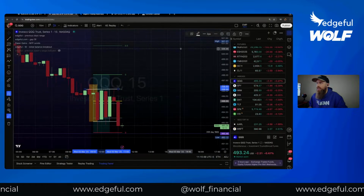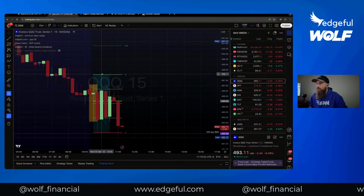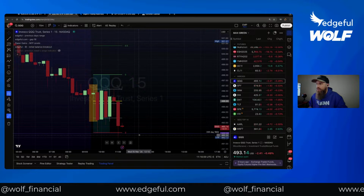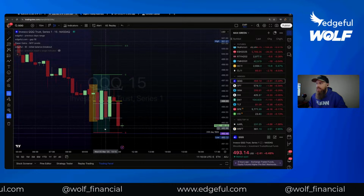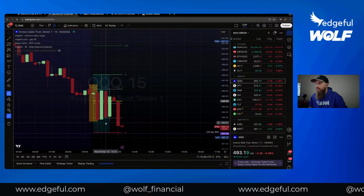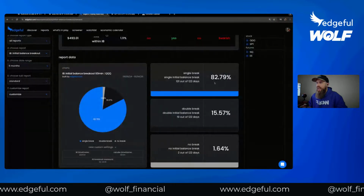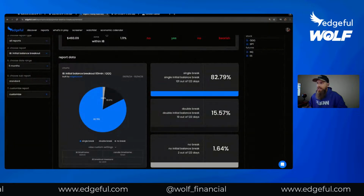Here, let me delete this. I drew these on here just to show that tight consolidation. Where this zero line is here and this zero line is down here, that is the initial balance. This indicator from Edgeful, initial balance, that's the first hour of the market, the high and the low. Staying in between that is a less than 2% probability. Breaking at least one side, or breaking both sides, is 98% of the time. Breaking just one side is an 83, we'll just round it, 83% chance that you're going to break one side and then not the other.